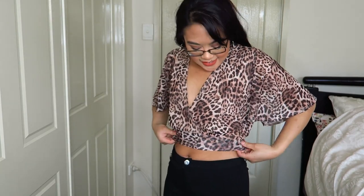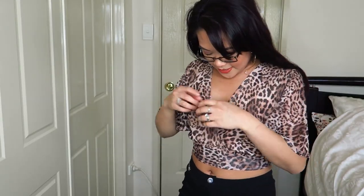Okay, so this is the next top I have. Now it is quite a bit of a plunging neck and the back of it is really cute. I still have the tags on it, I think, but the back of it is really cute. It's like an open back. So I wasn't quite sure what bra to wear with this top, so I ain't wearing one. I'd probably wear something like nipple cups over my boobies so I don't get a nip slip, you know?